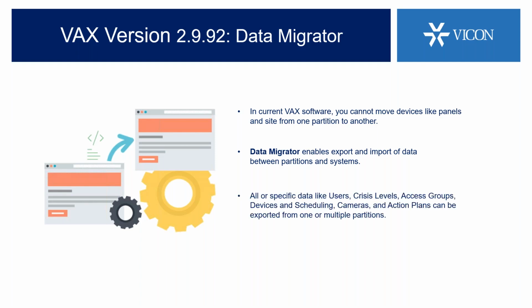So all the specific data like users, crisis levels, access groups, devices and schedules, cameras and action plans, all of these can be exported, again, between one or multiple partitions or different systems. And then from the export file, you can import all or multiple data from one partition to another partition.